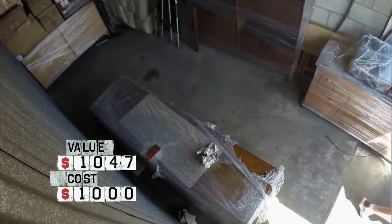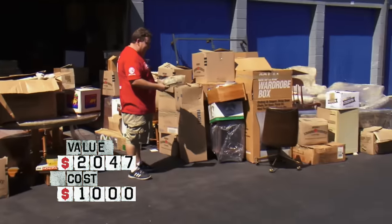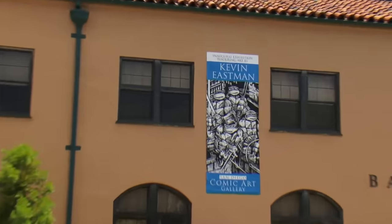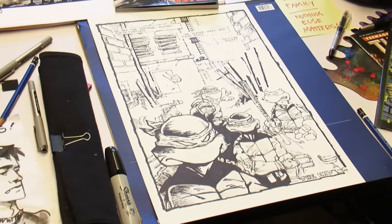The rest of these boxes will easily bring me $1,000. I had a lot of fun. There's a lot of interesting items. Today was totally cowabunga, dude. We're going to the San Diego Comic Arts Gallery to meet Kevin Eastman. He is a legend in the comic world and co-creator of the Teenage Mutant Ninja Turtles. I'm really excited. Wow, this is amazing.